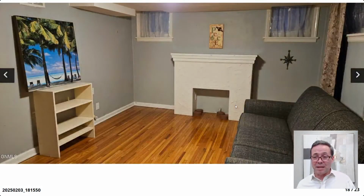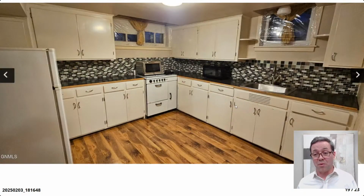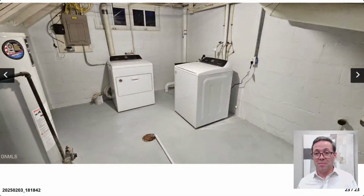And then the basement, nice surprise. It's all finished, or mostly finished. There is a kitchen down there, so you probably could use this as a duplex if you want to make a little money on the side and have the tenants downstairs help you pay for your mortgage. Great place. Okay, so just wanted to keep that up.